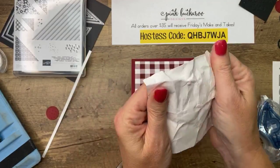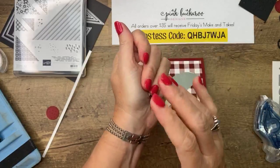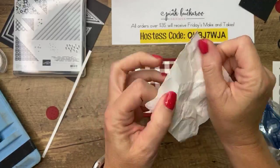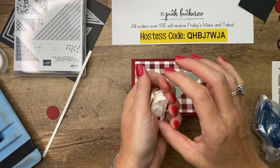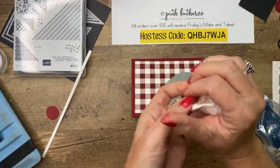Yeah, Catherine, it looks like maybe it was resting on the magnet and I had my trays piled up, so hopefully the foam will expand back up. That's really weird. I actually leave that background stamp on that plate because I use it so much. I don't even put it back in the case.